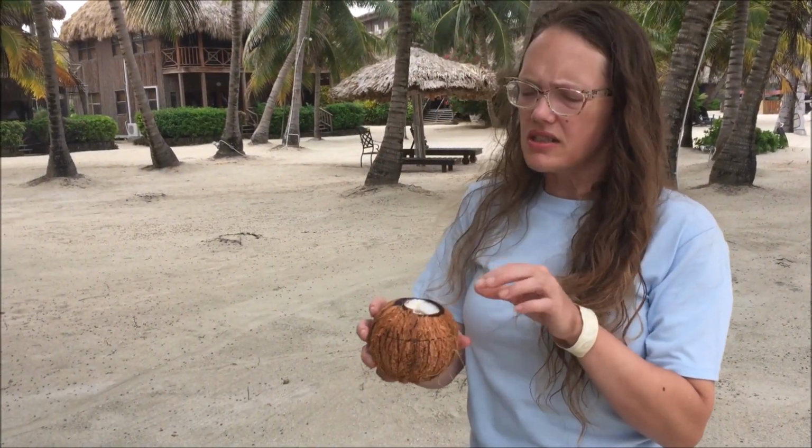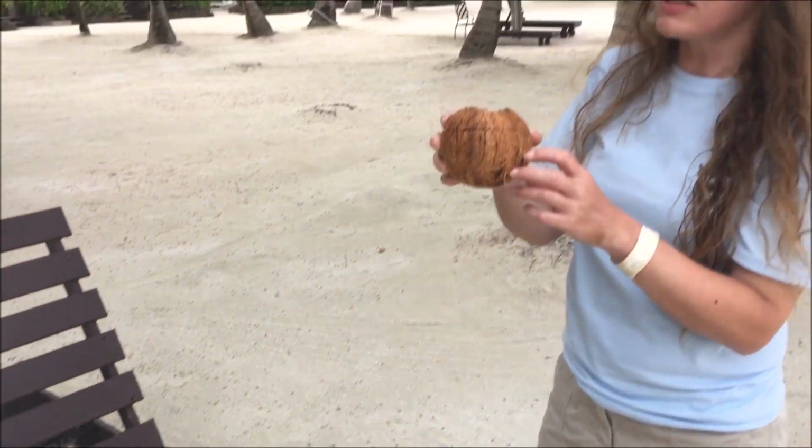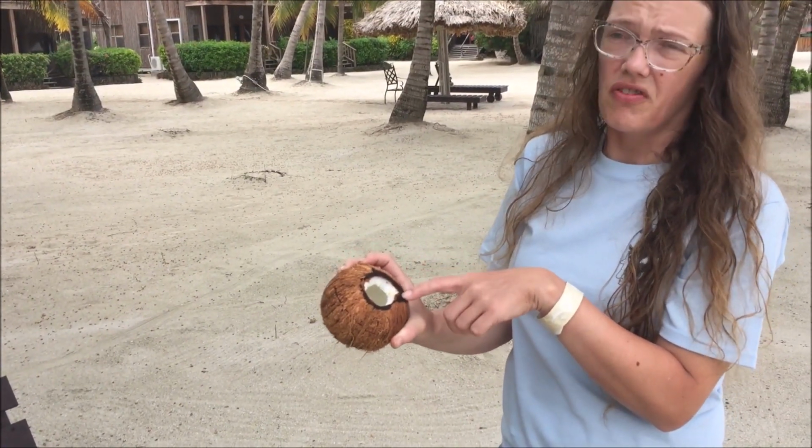So if you want to process your coconut, you have to beat it with a machete. You have to peel all the pieces off, and then you can get to the flesh inside.